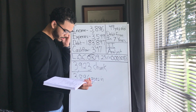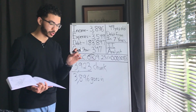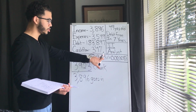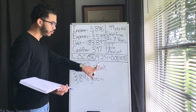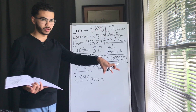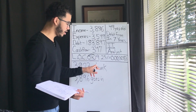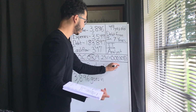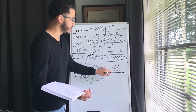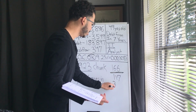But with this credit card that he has, it's 0 interest. Alright, so he's not paying any interest over here. He would only be paying interest on the line of credit to avoid paying interest over here before the expiration date. Right? Now, he was paying $166 to that credit card. So that will be our increase in cash flow, along with the 117, along with the 347.